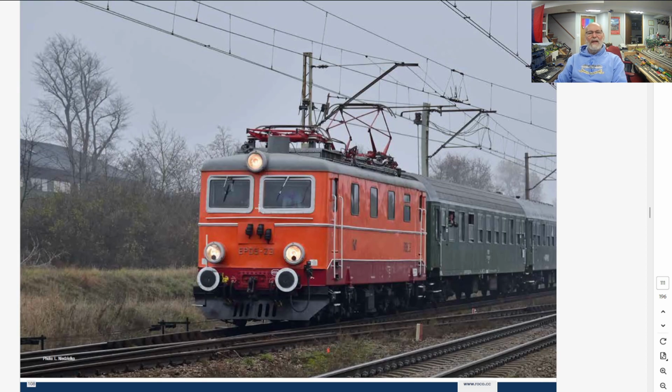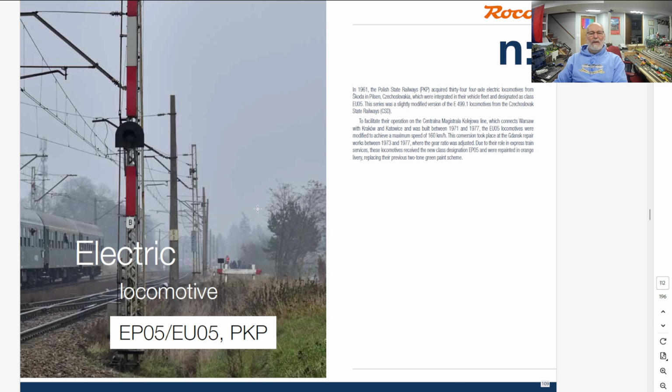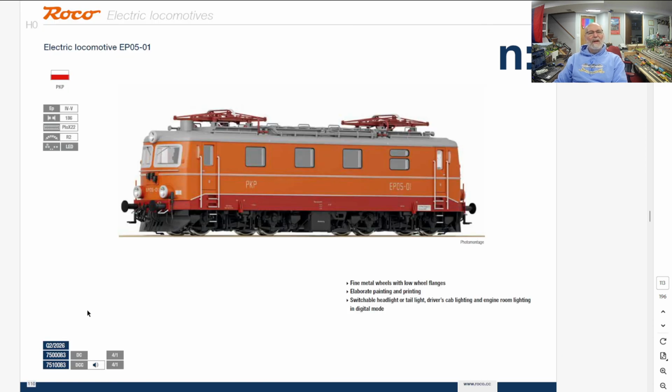All right, what have we got here? Electric locomotive, a Polish EP0501. Don't know anything about it. Big orange box.